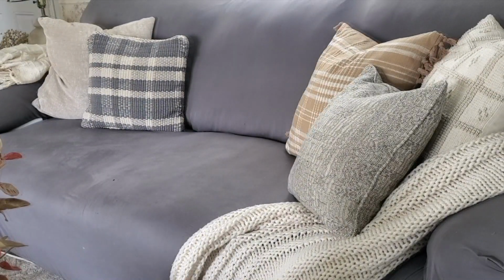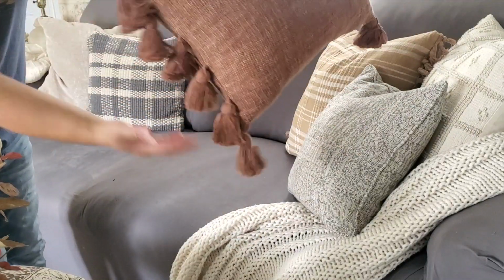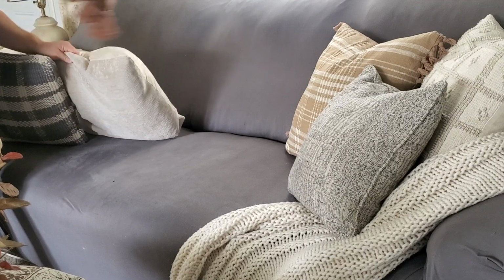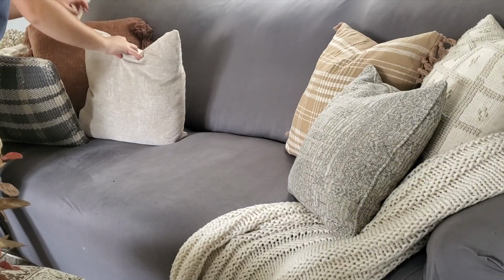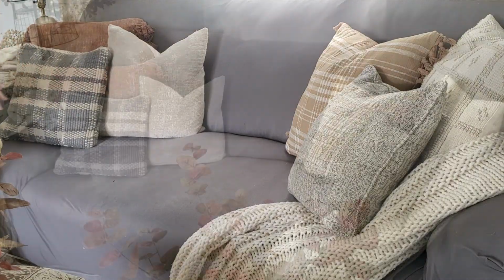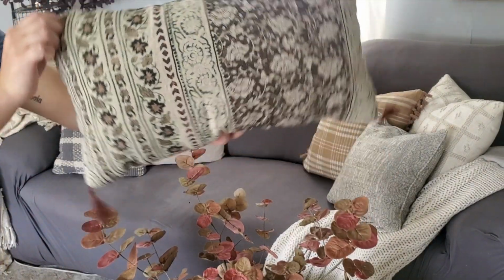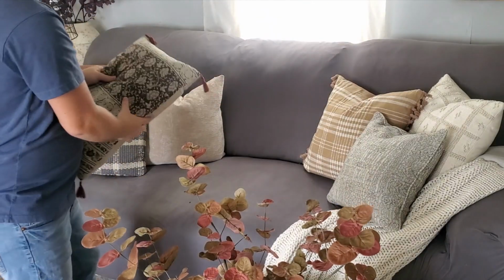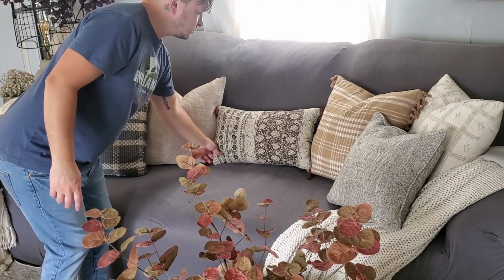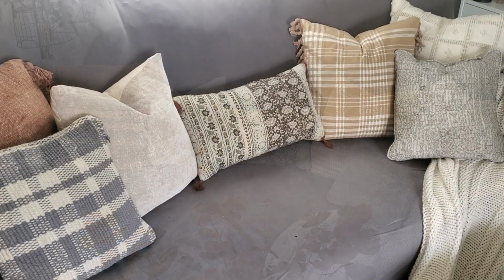I decided to swap out another pillow on this couch, and I found this pillow at Burlington. I absolutely love the tassels. Though I could stop here, I wanted to add one more pillow, and I found this one at Target. It's so, so beautiful. It gives that vintage vibe.